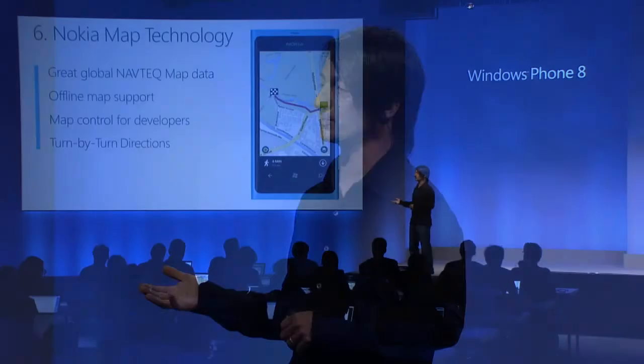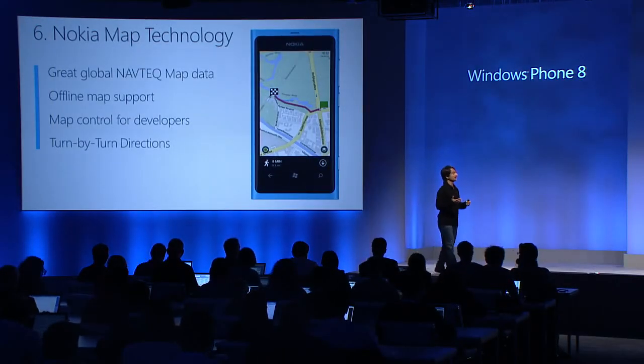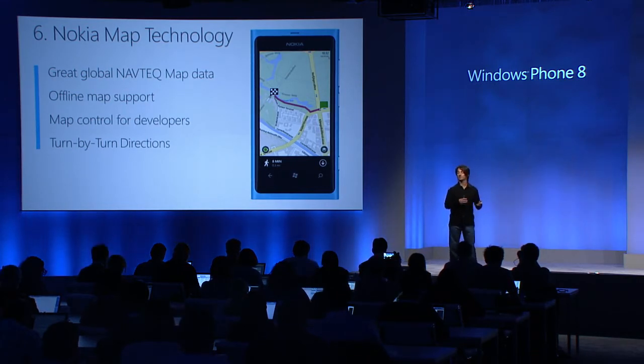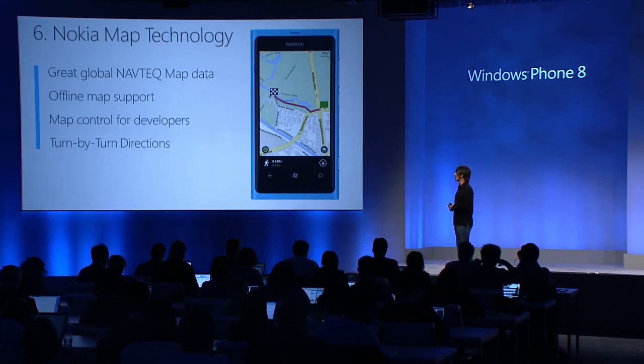Another great benefit is Nokia's maps work offline. So as an end user, you can choose a region of the world, store that map data on your phone storage, which you might have added via removable SD, and then you don't have to worry about having a connection to be able to use your map. If you travel to a place where you have a poor connectivity, it's no problem, your maps are offline, plus you can have better performance and potentially save on data traffic.